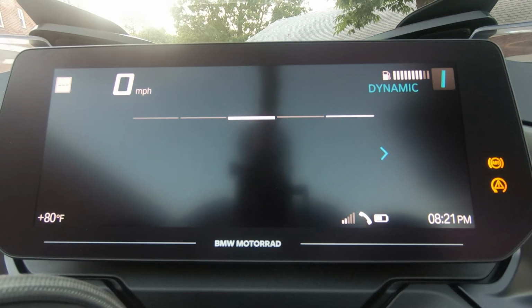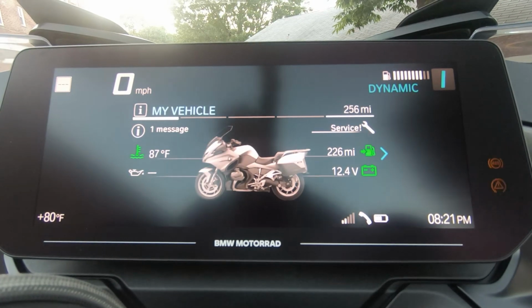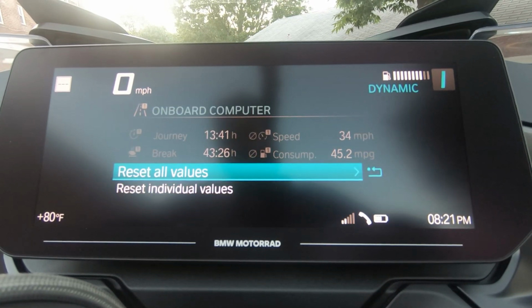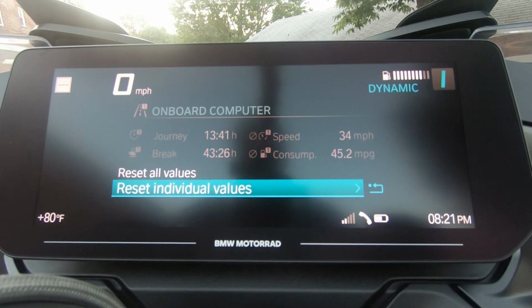Anyways, the fifth one is just telling you that there is a service due. All right. So nothing crazy here. You cannot really drill down into it. So there's nothing on first one. You can drill down a little bit further into the onboard computer. Go down. You can reset values, reset individual values.